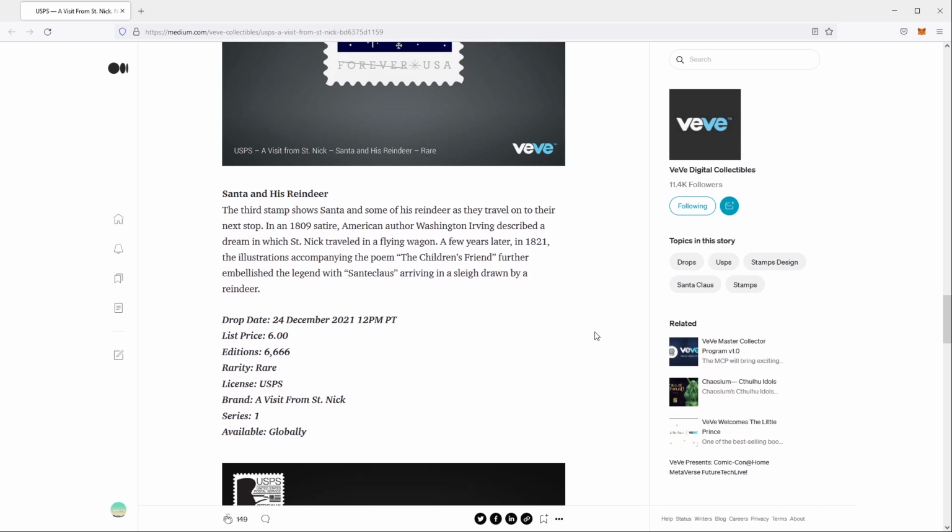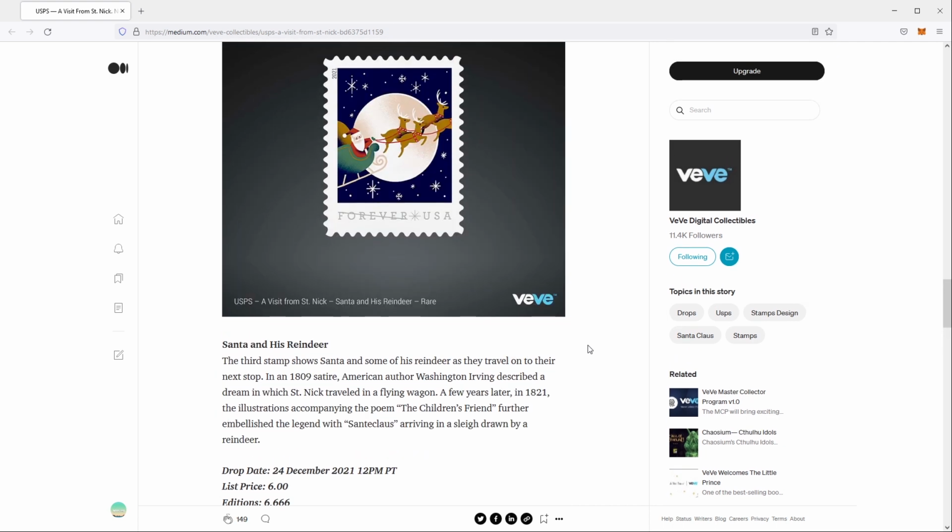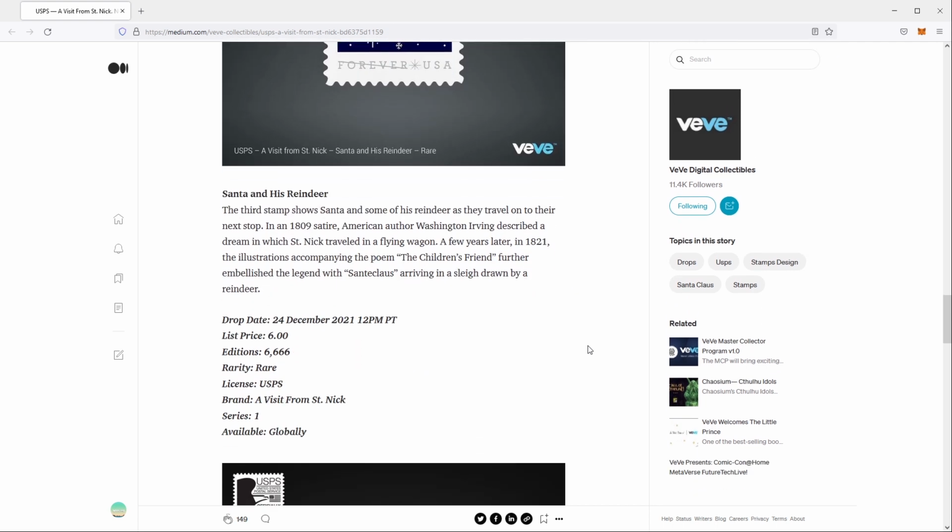I think what was interesting as well is you have an edition count of 6,666. And I'm like, that is an awkward number to have during a Christmas drop with Santa. So I think this is just an interesting one to have, just because of the edition number. Imagine having this stamp and having the very last one, edition number 6,666. That makes absolutely no sense to have that number on Christmas. But I think that plays some type of significance to this rarity and to this particular stamp.